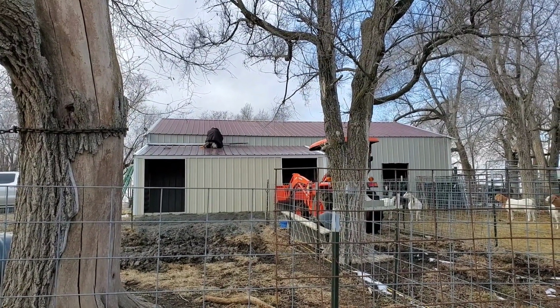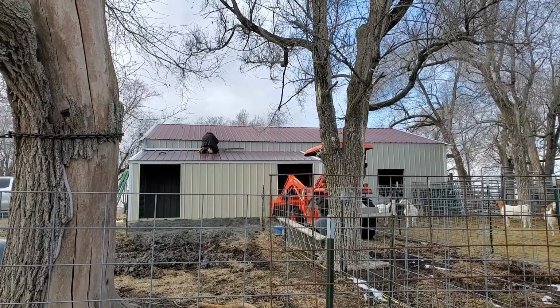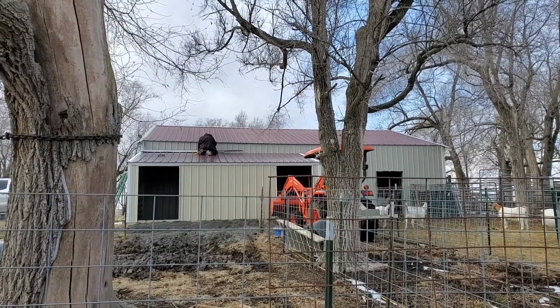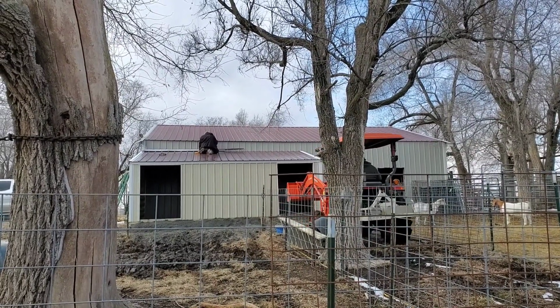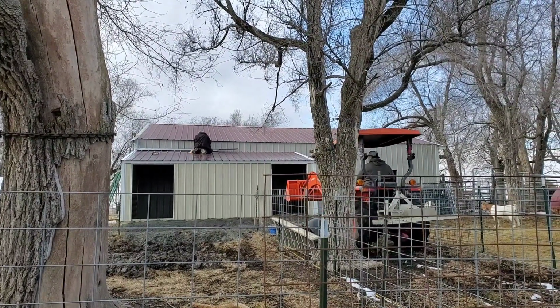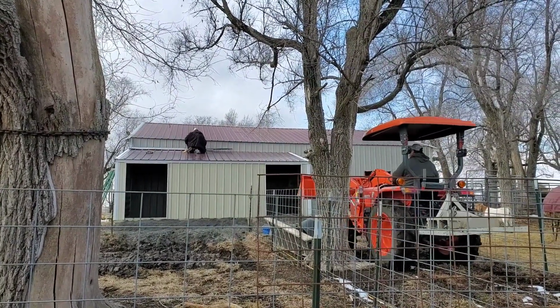Well, we've got it set in place. It's been screwed up against the building, and the flashing is going on for the roof so it doesn't leak. And you'll notice it is a different color because evidently they don't make that color anymore. So that's why all of our buildings look a little yellow.